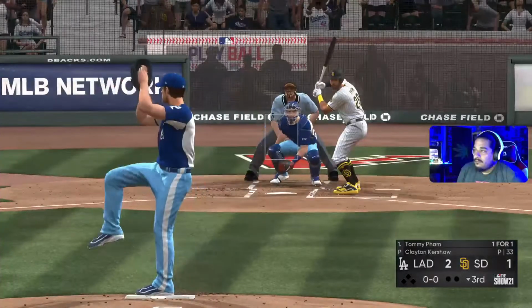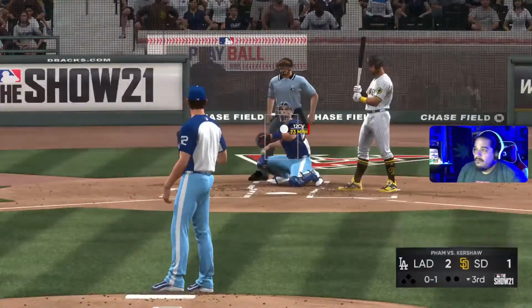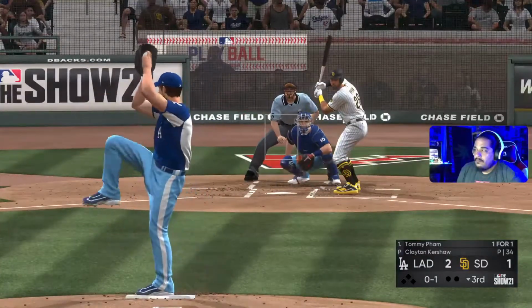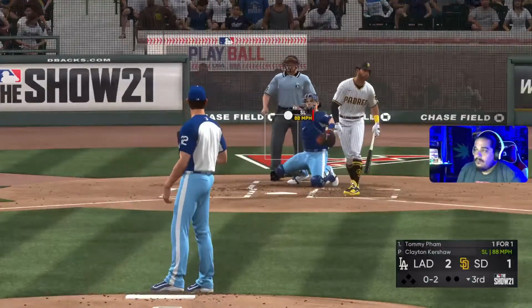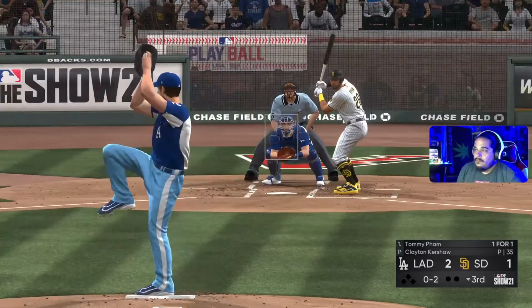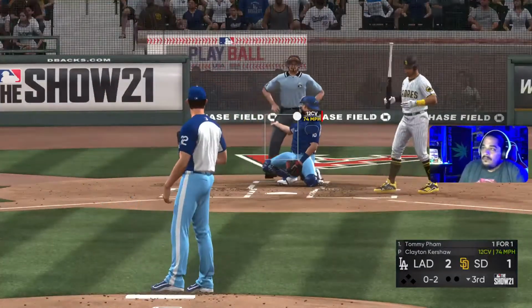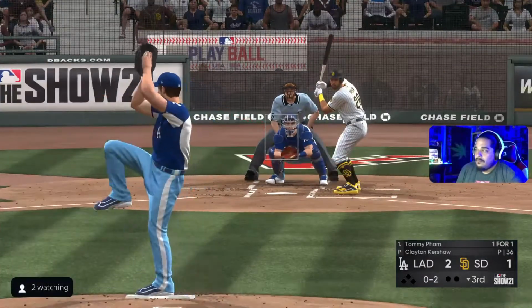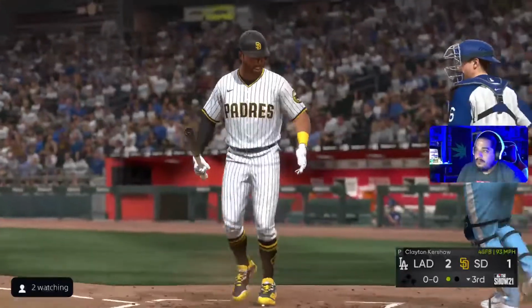Ready with the first pitch. Here it comes. Tommy Pham is in to start things off here as he looks at a called strike. It's 0-1. Swing and a miss on the slider, and he's quickly behind 0-2. And he fouls this one off. The 0-2 once more. He swung on and missed. He got him on strikes.